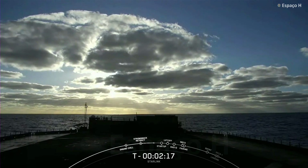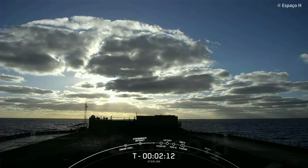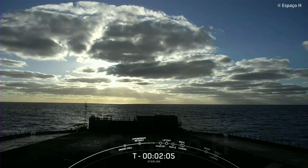We will be attempting to recover our first stage today after launch. You're looking at a live view now of our drone ship, which is stationed off the coast of Baja, California, to catch our booster when it makes its way back home.